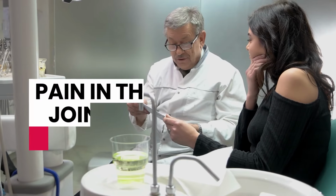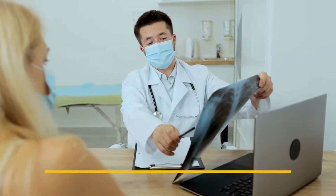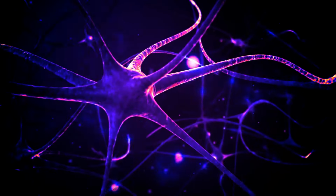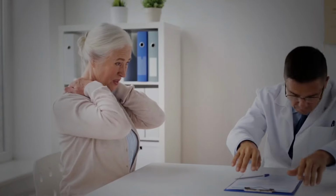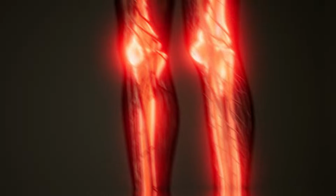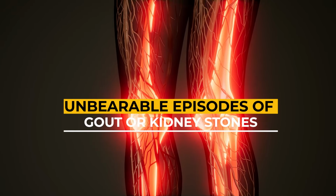Gout is commonly linked to pain in the joints of the great toe. In the absence of these obvious symptoms, it can become very difficult to know if your uric acid level is high. Being aware of the subtle or hidden signs of high uric acid levels will help you keep a closer watch on this metabolic abnormality. It will allow you to take steps before the uric acid levels become too high to cause intense and often unbearable episodes of gout or kidney stones.